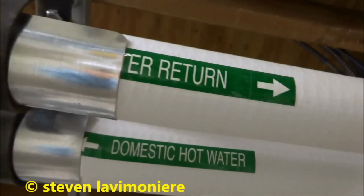Domestic hot, and here's the return line, but I'm not playing with the return line. We'll leave that alone. Should be okay. We'll leave that like that. We'll go upstairs and do our thing.